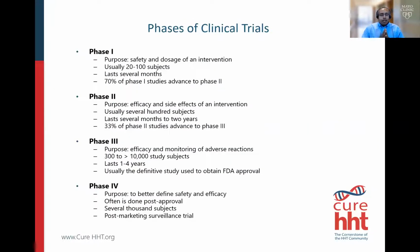This is a busy slide. I'll again just walk you through it. And this just tries to help you understand that even in randomized clinical trials, the drug under investigation has to go through many phases.